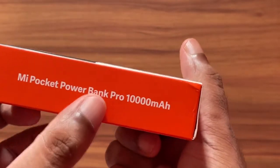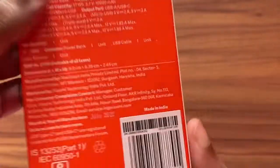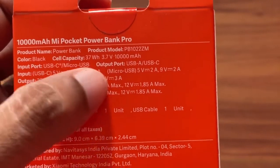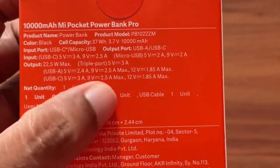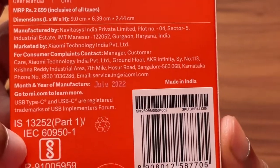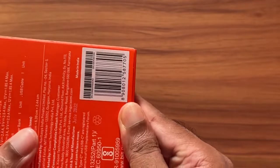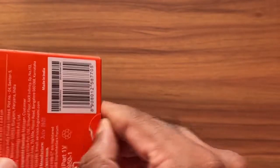Okay, on this side you can see the Mi Pocket Power Bank Pro, and the rating is given sidewise. Here you can see the product name, product model, the technical specifications, like the ampere output and all those things. It is made in July 2022, and all the details are very clearly mentioned here. So now let's open and see it. Overall the packing, I can give 5-star packaging. So let's open and see how the particular power bank looks.